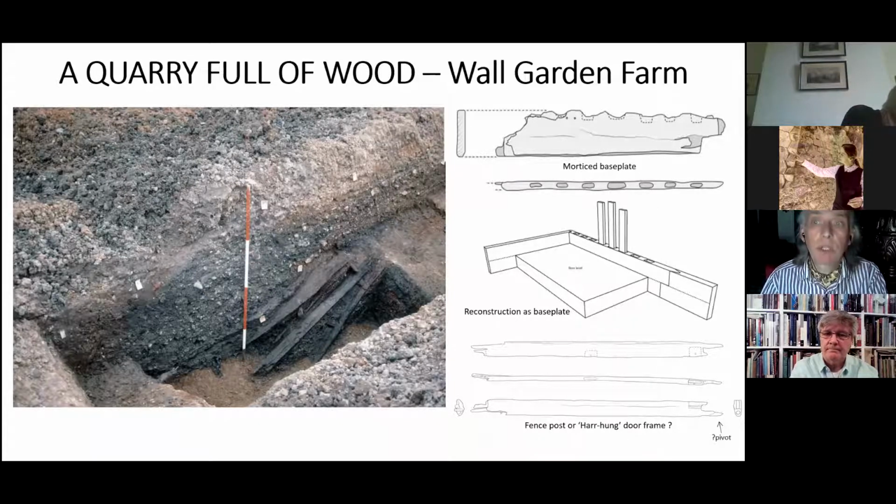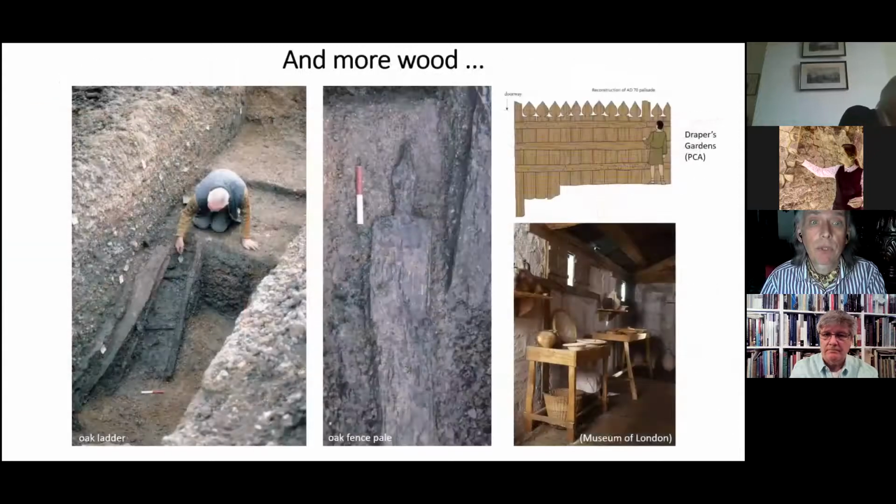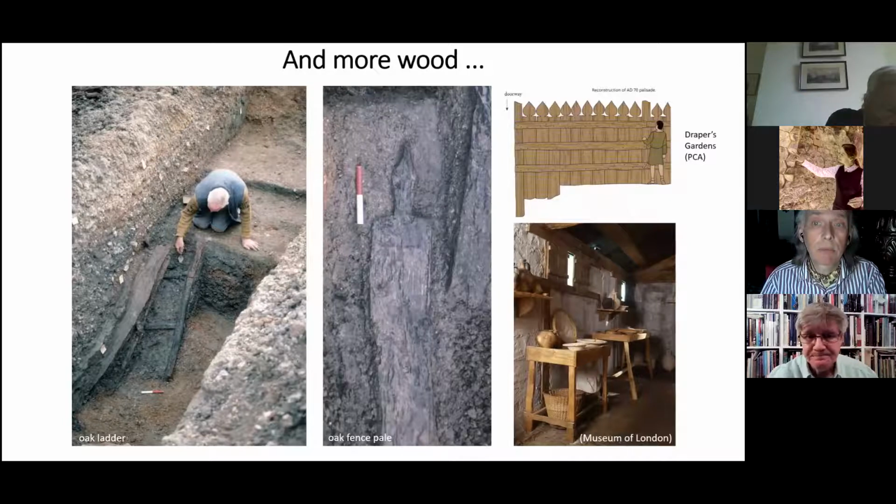The highly varied objects included parts of a mortised base plate, perhaps from a wall, seen here top right, a mortised fence or door timber with potentially a hung door pivot at one end. Next slide, please. An oak ladder, seen left, with irregularly spaced rungs, is one of only 4 other runged ladders from Roman Britain. And we also had an oak fence pale with a spear-shaped terminal seen here in the centre, similar to several examples from Londinium. For example, PCA's Draper's Gardens, seen reconstructed top right, and also MoLA's Regis House site. New slide, please.